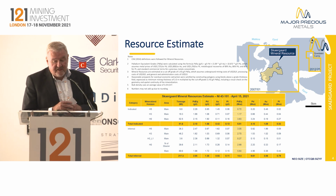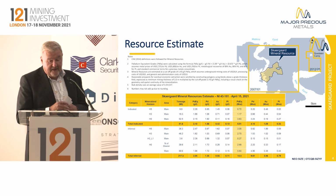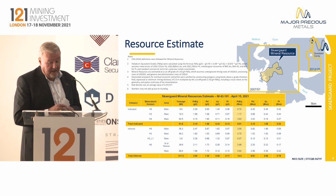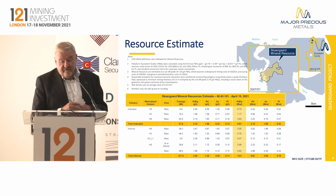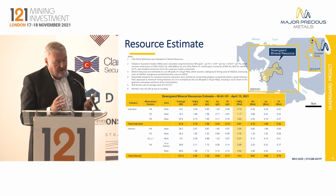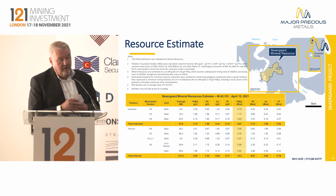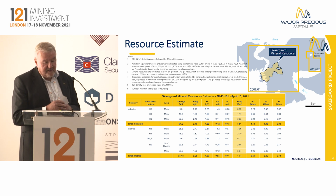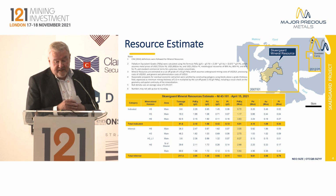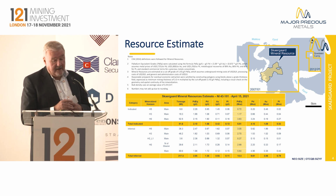And these results from this summer's drilling and parallel studies on mining and metallurgy will form the basis for a preliminary economic analysis, which we still hope will be available by the end of Q1 2022. And this, as many of you will know, will determine the next steps needed to go forward with a PFS, preliminary feasibility study, to demonstrate the full potential for the economic extraction of these substantial resources at Skaergaard.